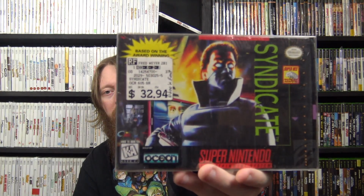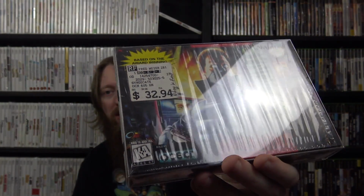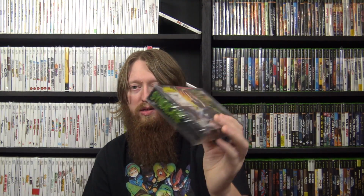And that is Syndicate. I showed you guys the manual earlier, and check this out. It still has the freaking plastic on it. This is a very expensive game as well. I don't know the exact value. It's been a little while since I looked it up. Last time I looked it up was when I put it into the spreadsheet, and that was a couple weeks ago now.